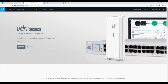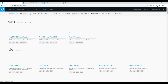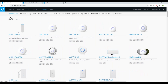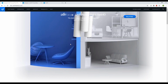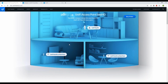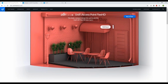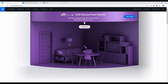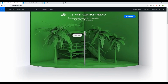Okay, sure. So let's start with the UniFi Flex HD, it was, right? That was the first portion of the question. So that is a brand new product. As you can see, it's not listed. Oh, nope. Excuse me. There it is. So this one is kind of bridging the gap between enterprise access point, as you can see in this graphic, where it's mounted on the wall. That looks more like someone's home, but the one before that looked like some public place. Here you go, beach.